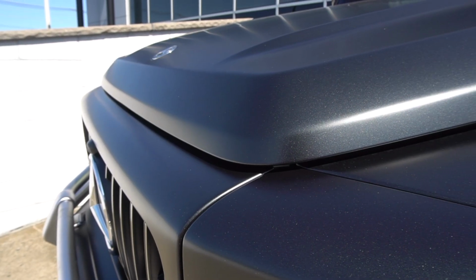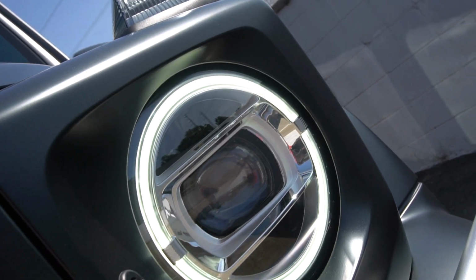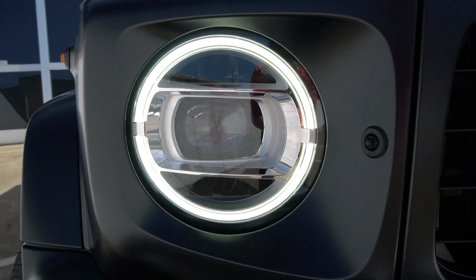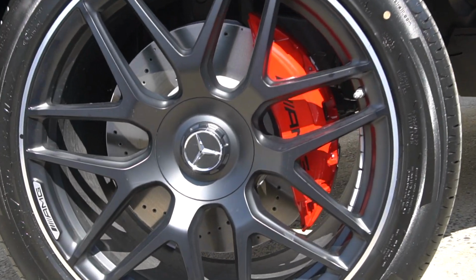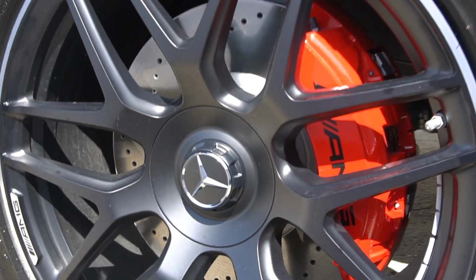The paint on this car is Designo Magno Night Black. Has sort of a metallic flare to it. LED daytime running lights with that halo effect. Check out these wheels. They are 22-inch AMG forged multi-spoke with red brake calipers.